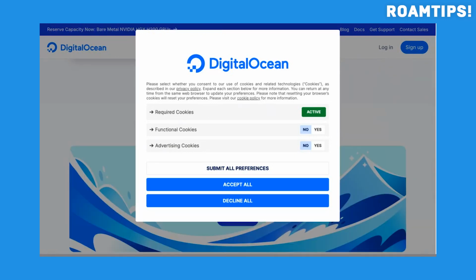Designed for developers, startups, and businesses seeking affordable cloud hosting, DigitalOcean makes deploying apps, websites, and databases easy. They offer everything from virtual servers, called droplets, to managed Kubernetes.